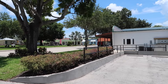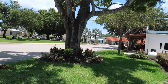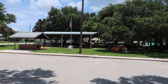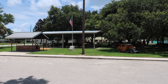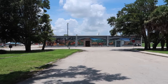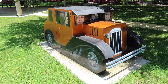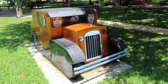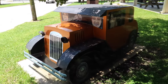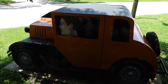Very awesome. Just kind of working my way through this town. Don't really have a plan, just kind of walking everywhere. There's a car over here in this park. Another mural over there as well. Okay, let's check out this car first. That's pretty cool. Oh, there's a door to it even. I wonder who these people are driving here. Doesn't really say. Again, check out the website to follow along.